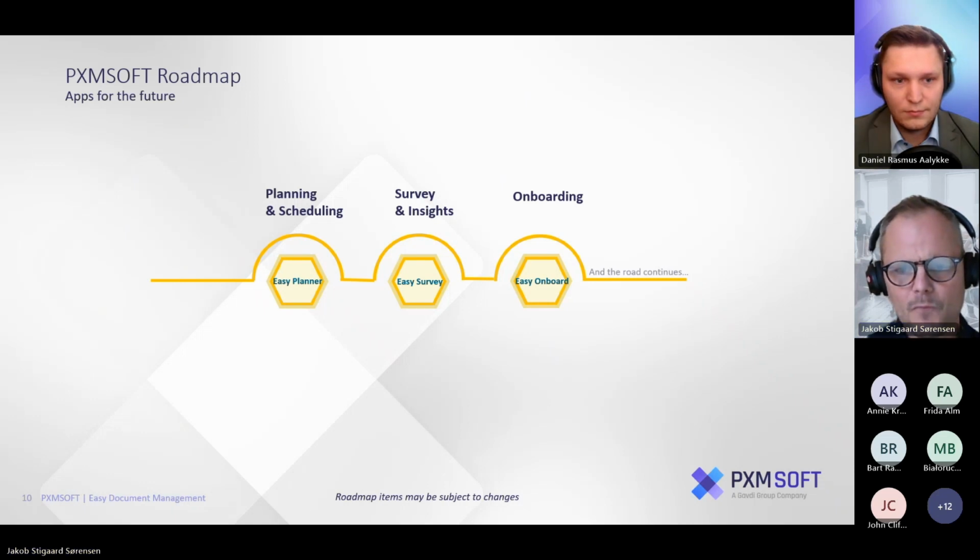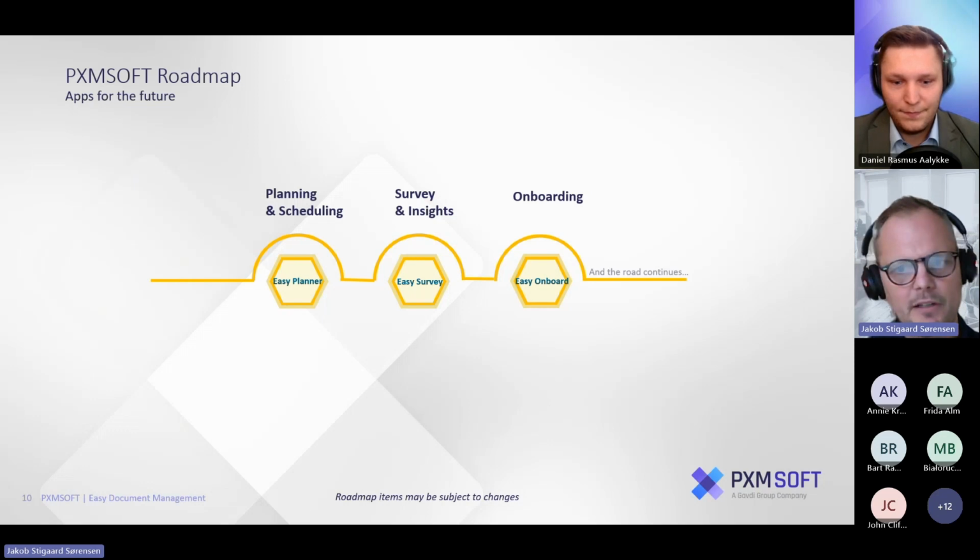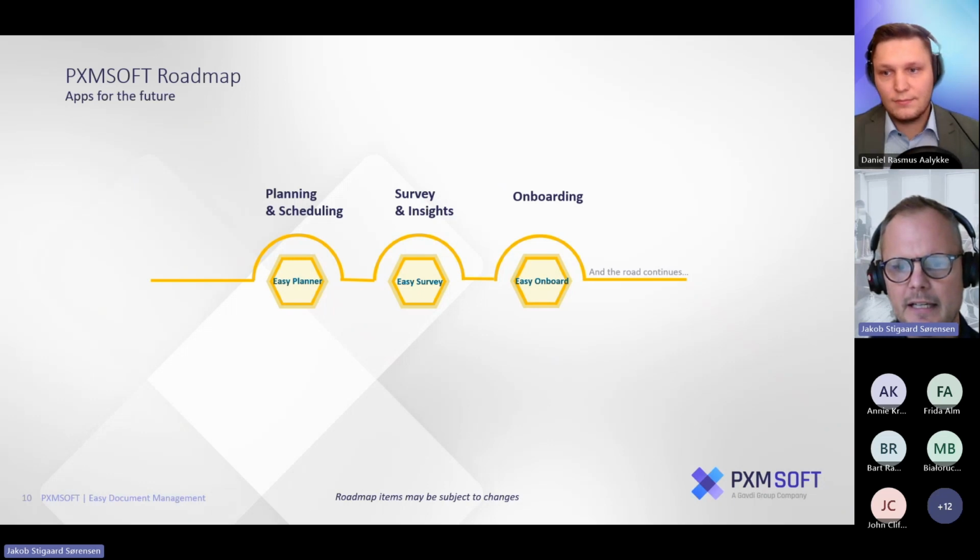And then we have a dedicated team right now working on an onboarding solution, actually trying to improve or complement the current onboarding offering from SuccessFactors. Not that it's a bad offering, but it's tailored around some very geographically specific scenarios where there is, in our opinion, a gap for a more tailored onboarding solution.